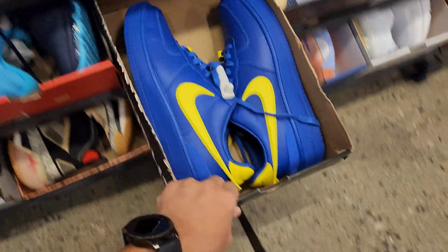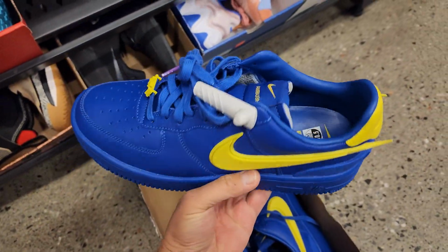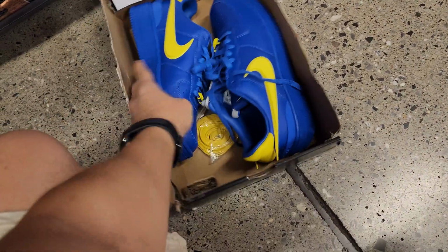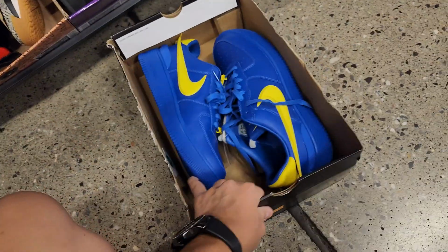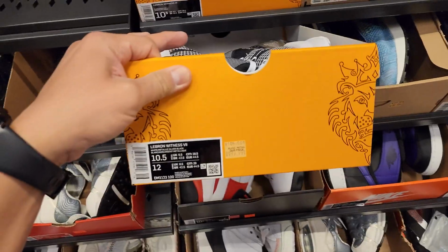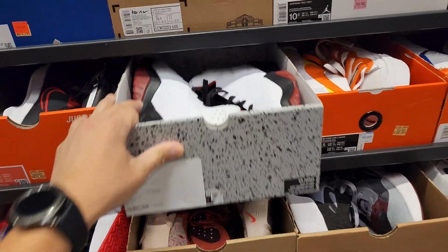Moving on to the 10.5. Do you see Air Force 1? These are the Ambush collab right here. Yeah, they come with the yellow laces as well. $130. So we're seeing prices go down. Witness 7s go for $100. That's kind of high. I saw this Jordan box. I was like, which one? Nah, it's a Jordan Liftoff.